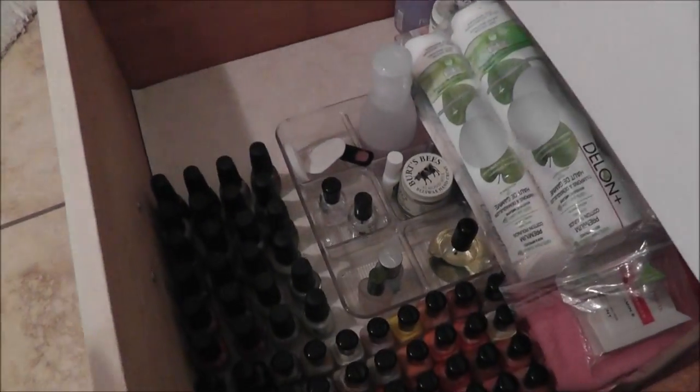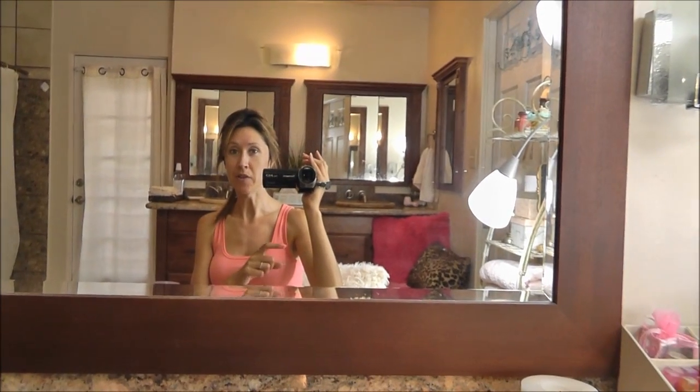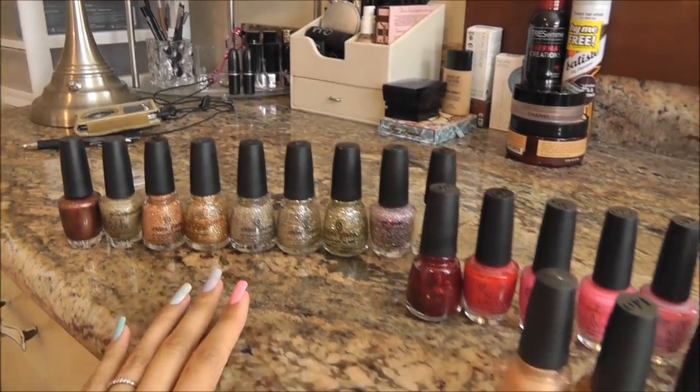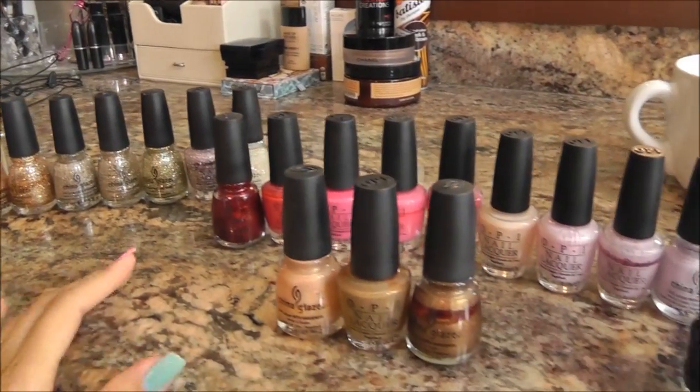So let's get on to the next section, which is OPI and China Glaze. Let's pull these out. Alright, sorry, I had to stop and turn on this light here because I was feeling like it was a little dark. I didn't want it to be blurry or anything. So I've got all of my China Glaze and OPI out here, and I kind of broke them up into colors so I could examine them.